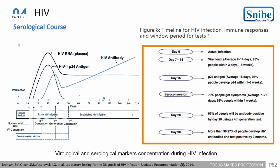The interesting thing about HIV infection is the window period. Among viruses, HIV has the shortest window period, which is 7 days. So you can see that after 14 days, in case of discrepant results, you can recheck with a fresh sample after 2 weeks, which gives you the conclusion in terms of RNA-based, DNA-based, or serological testing.